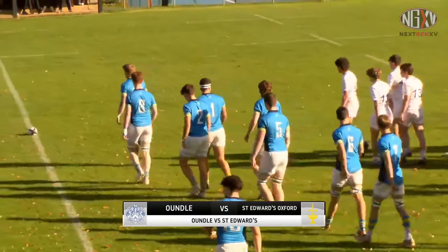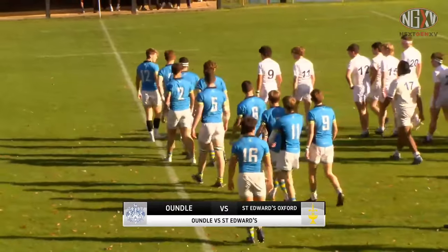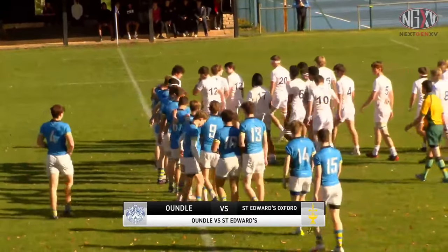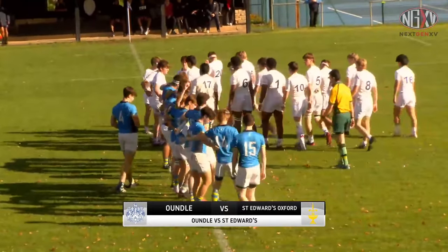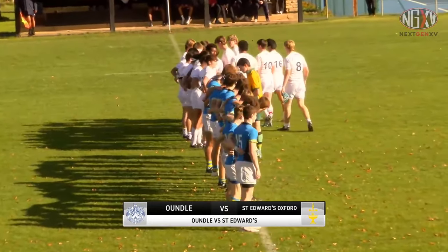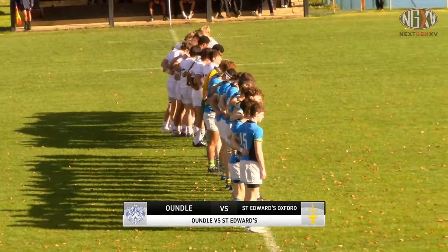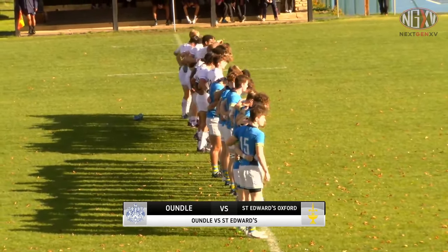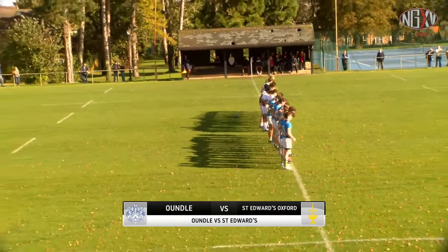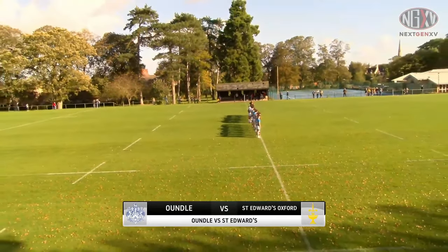You can just make out there in the 12 shirt, Charlie Mason, the fly half and captain. He's going to be one to really look out for today. So many players on both sides. And we'll be having a moment's silence, I believe, for the victims of recent events in the Middle East.